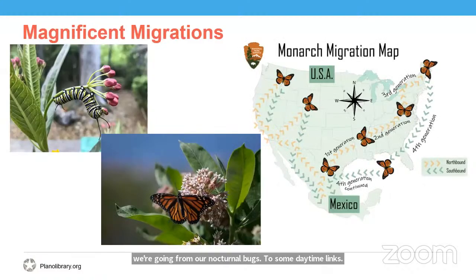Monarchs are a familiar symbol throughout North America. They lay their eggs on milkweed, which is the caterpillar's host plant. They can only survive if their eggs hatch on milkweed plants. The adults can eat nectar from any plant or flower, but their young must have a milkweed plant to eat.